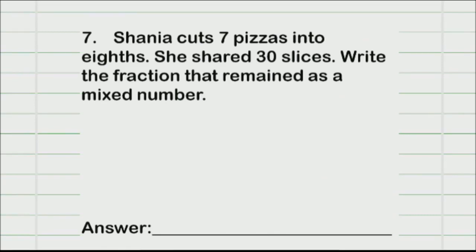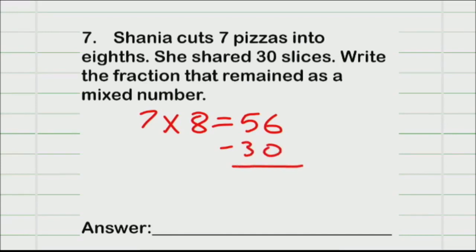So, working on that question. Yes. So, we want to write the remaining fraction as a mixed number. Yes. So, we say 7 times 8 to find out all the slices. Right. And then you say 56. Yes. 56 take away 30. Mm-hmm. You get 26. Right. 26 over 56.